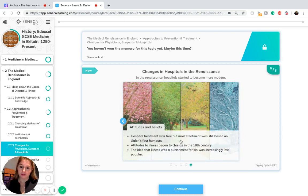Hospital treatment was free, but most treatment was still based on Galen's 4 humours. Attitudes to illness began to change in the 18th century, and the idea that illness was a punishment for sin was increasingly less popular.